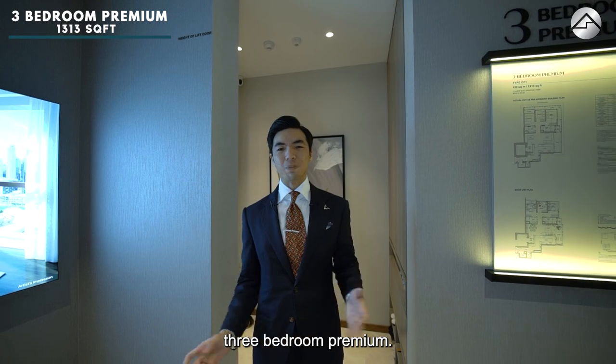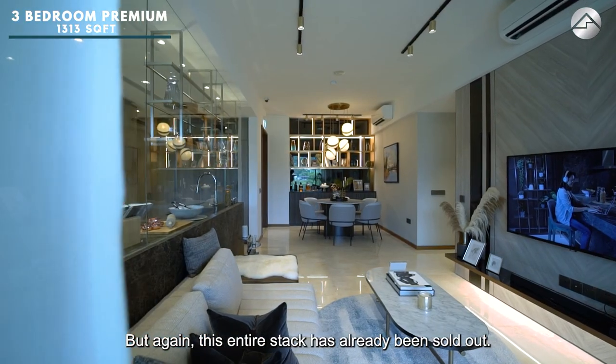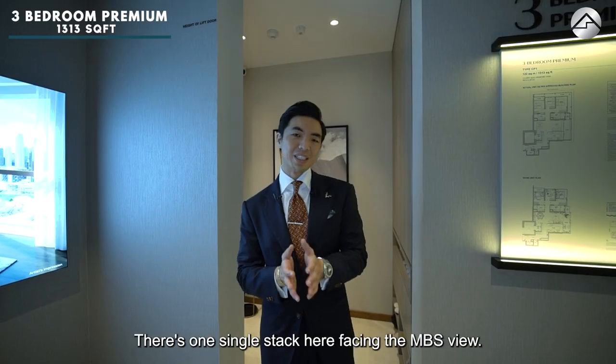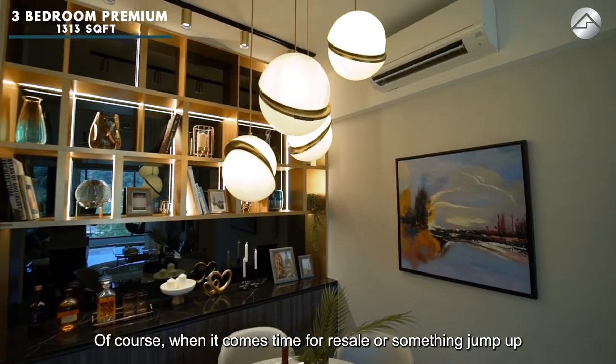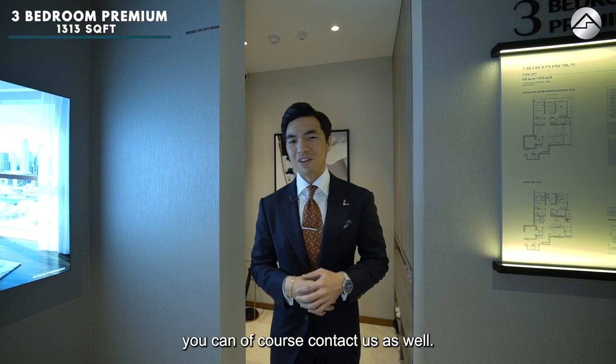3 bedroom, premium. But again, this entire stack has already been sold out. There's one single stack here facing the MBS view. Of course, when there comes a time for resale or something jumps out, you can of course contact us as well.